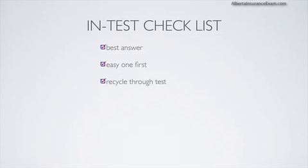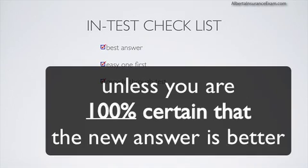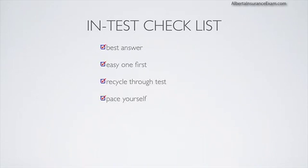And don't forget to go through the test at the end. If you skipped a few questions, maybe you forgot you skipped them, so make sure you go back over. If you have some time, go and look at some of the questions. Do not change the answer though. Remember, the first one you put in is likely the right answer. Pace yourself. Do this during practice exams as well. So if you have a 90-minute test with 100 questions, set yourself a timer.